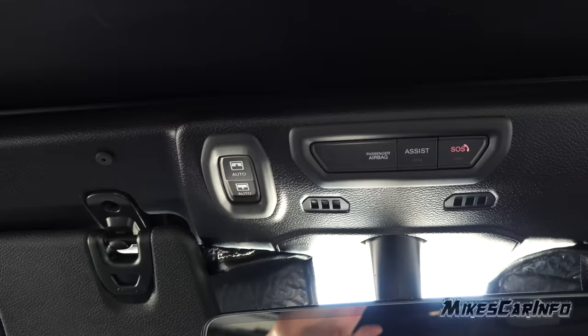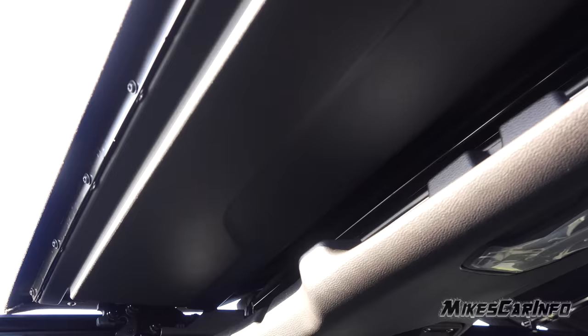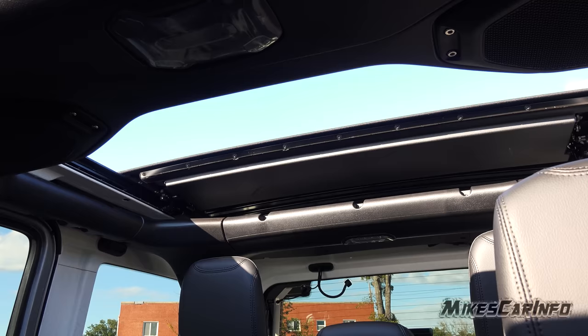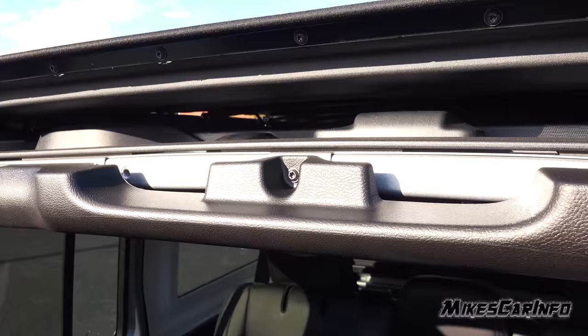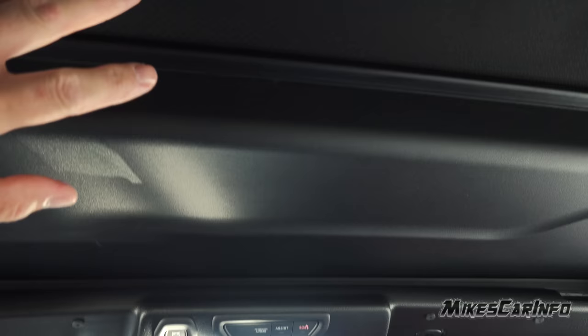There's your button to move back this soft top. You just simply push the button and it starts going back. Push it again, the other side, and it comes back forward. So it's pretty simple, straightforward. And it blocks 100% of the light, so there's no light coming through on you.